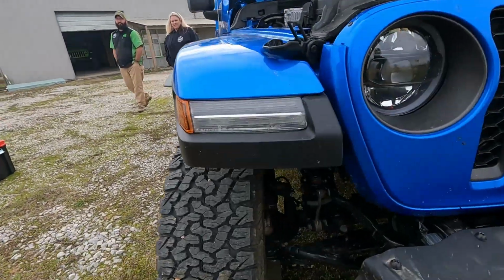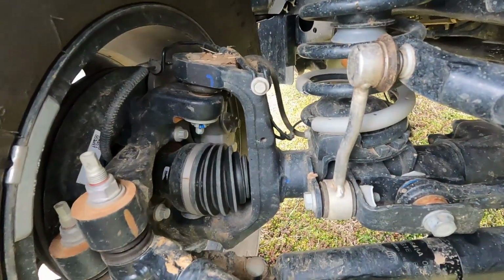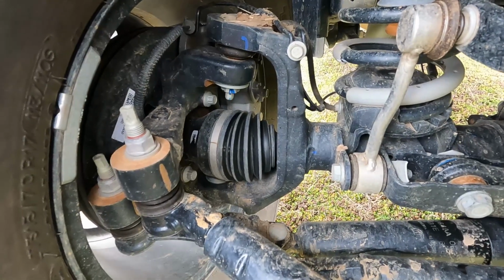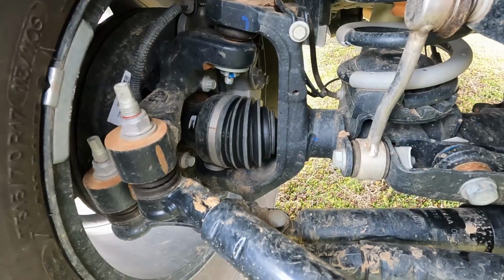So with that, something that I have noticed that I find very interesting, most of you Jeepers will know this too. You see something a little different? There's actually CV joints in the front, which is part of the all-wheel drive system. So they don't actually have the U-joints. They have the CV joints in the front.